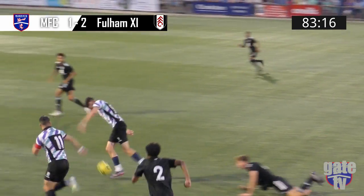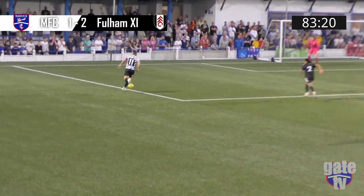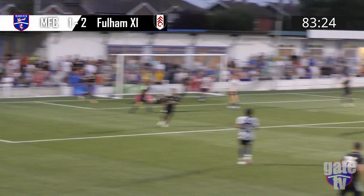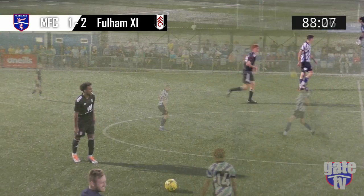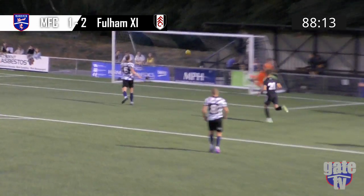The partnership of Harvey Smith and Ben Greenhall looks to be an exciting one this season for Margate, and they linked up down the left hand side with Smith releasing Greenhall, only for his low cross to be well parried by the Fulham keeper.